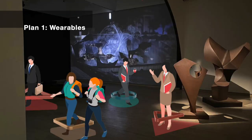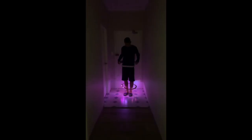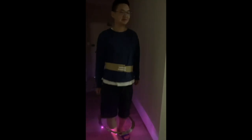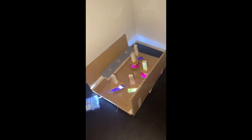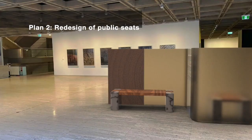This is my first plan. Wearable things. I designed some colorful geometries which can shine and fix on the human body. And I made a prototype to test it. You can find the circle is very small so that my working is limited. And I also made a small museum to show how it works with a lot of people wearing it in museum areas.